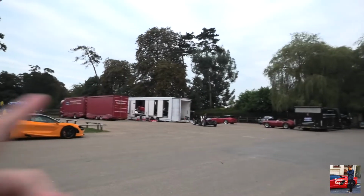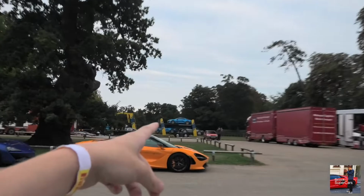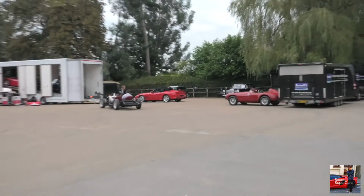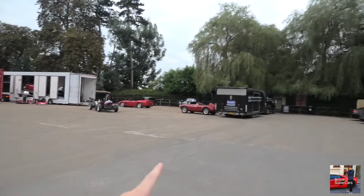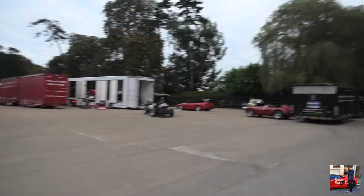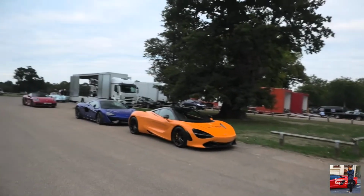Okay, so over here we've also got an F40, a few McLarens, got the Alpines just leaving. I think these cars are sick, but then for 50k, no way. A couple of classic Ferraris. Apart from that, really, they're all on the trailer, which we will see in previous videos, even previous clips, which will be on this video.